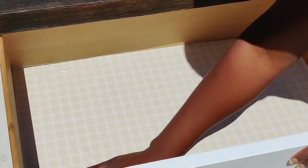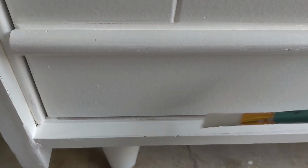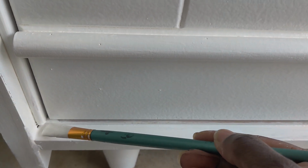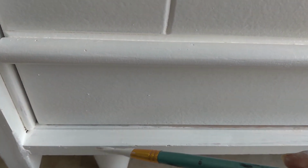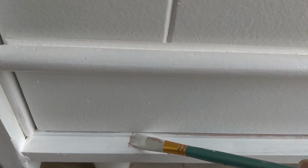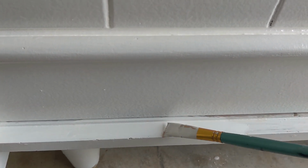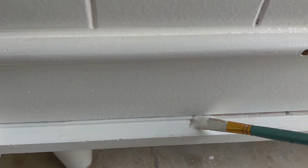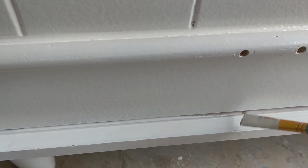I am now using this small brush at the end, just touching up all the little finished details. You know, every time I'm done painting, I always find that there are little details that need the touch up. You cannot skip this step because it makes the difference. So I'm using the smallest brush that I can find, making sure I get every little crack and every little nook that I missed with my larger brush or my roller.